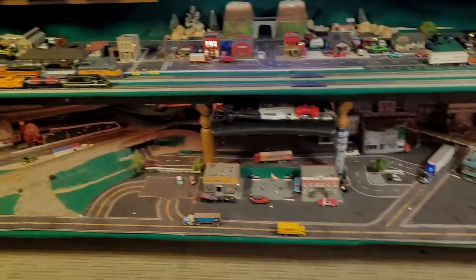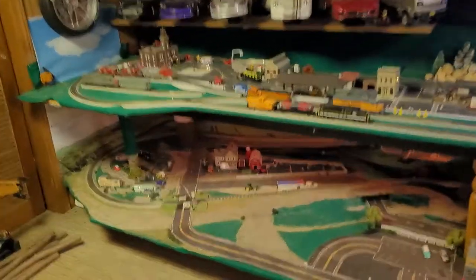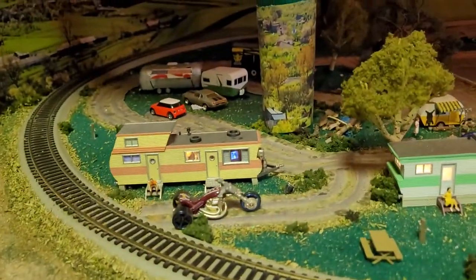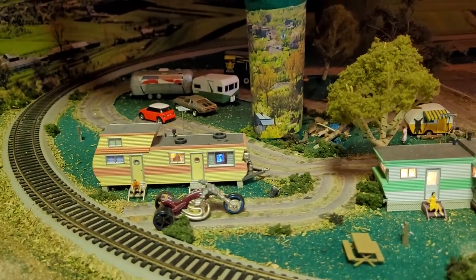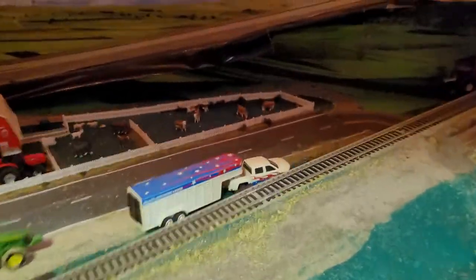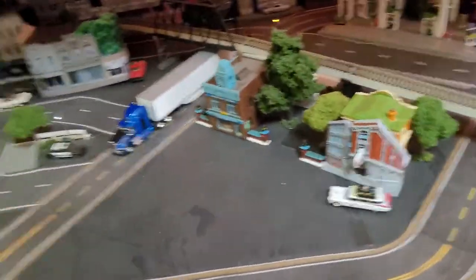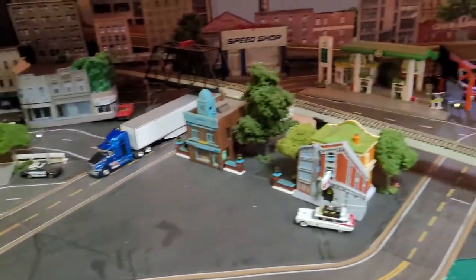And we got the giant train set, 100 feet of track, DCC operation, built all this stuff myself. Let's see, let's get down in here. You can see my TV in there. Actually, it works. Look at that. Very cool. My little farm. Close look at the farm. The city. Got a rig going through there.